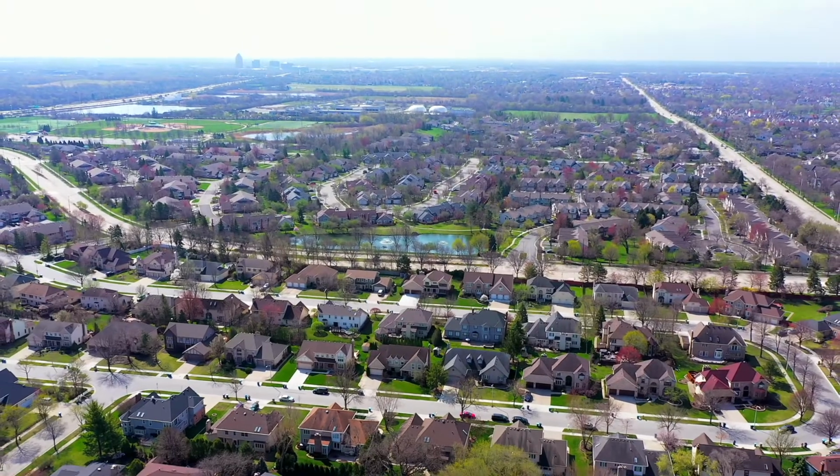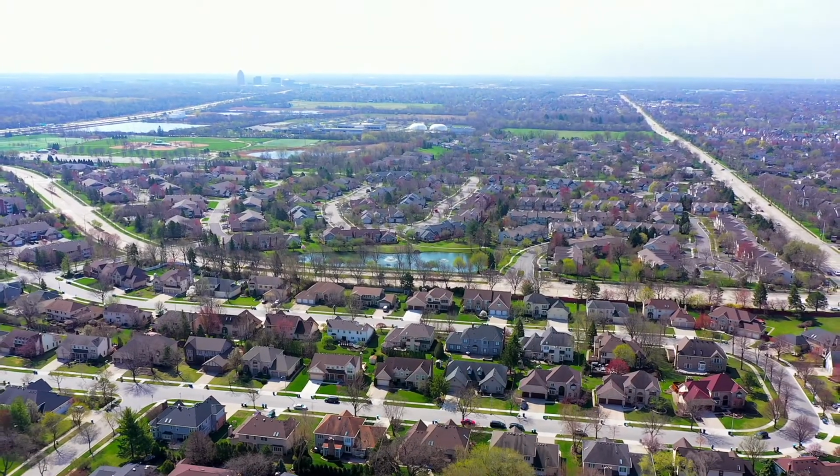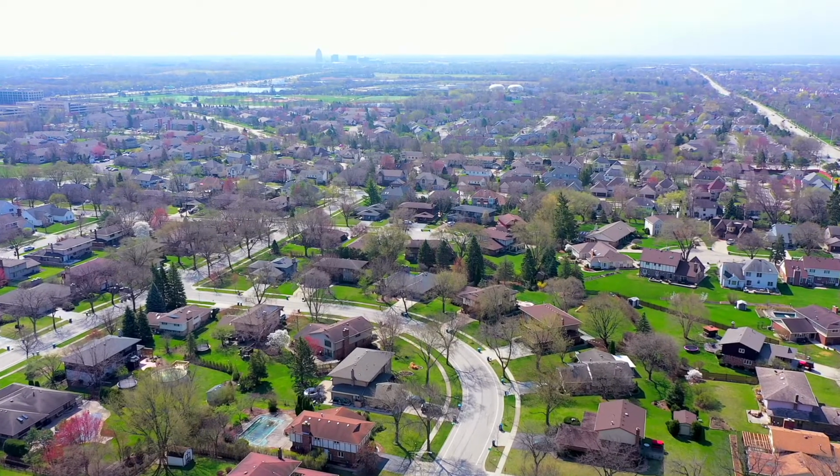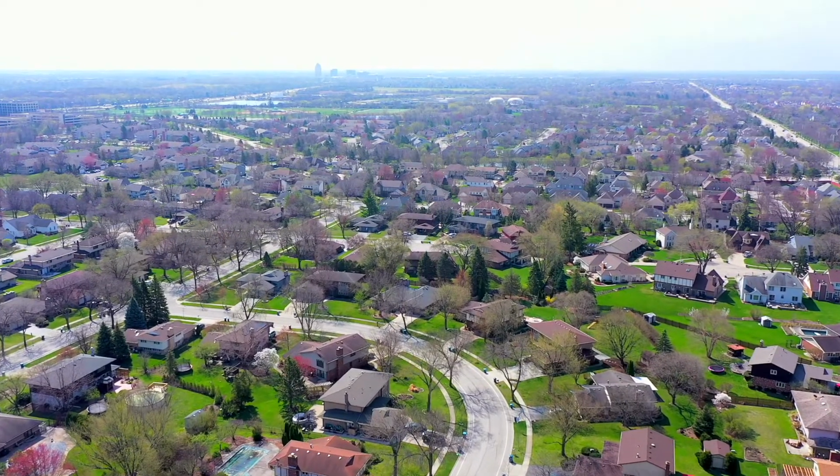Award-winning schools and closely located to major highways, parks, and Woodfield Mall, you are only minutes to all the best Schaumburg can offer.